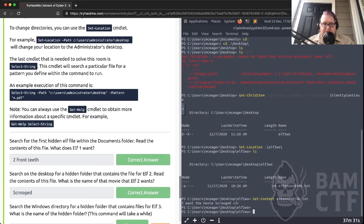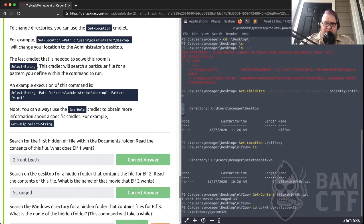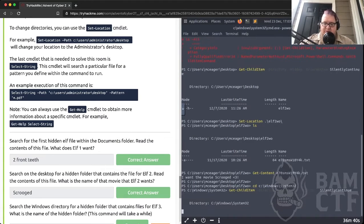All right, now we need to go to the Windows directory and look for a hidden folder. This one contains files for Elf 3. This one took me a little bit because when it says the Windows folder, it actually means the Windows System32 folder. So I actually had to go and watch the video by John Hammond that's linked at the top in order to figure that out. But we got that working. We still should have that command from earlier in our history. There we go. So we're going to search for a hidden directory in Windows System32.